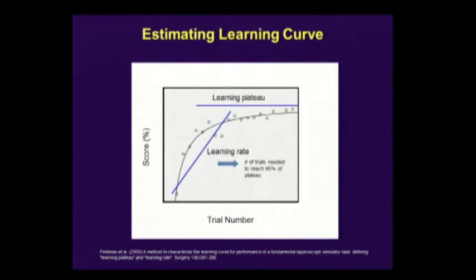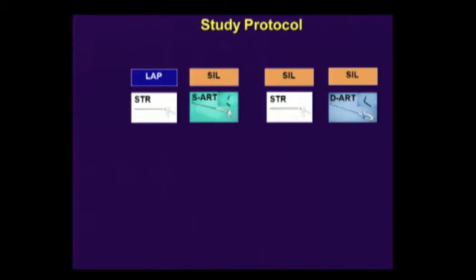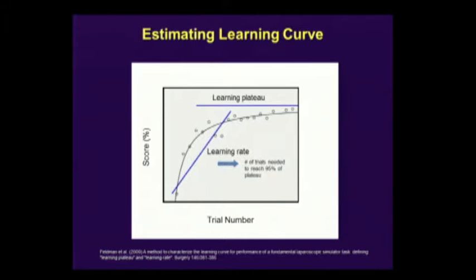To estimate the learning curve, we used the previous method of plotting score by trial number and determining a learning plateau, which represents the theoretical maximum score with an infinite number of repetitions. We also looked at the learning rate, which we defined as the number of trials needed to reach 95% of that plateau.